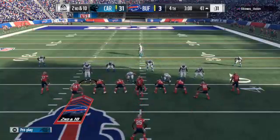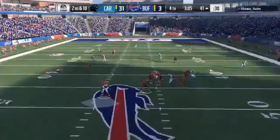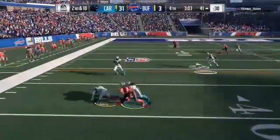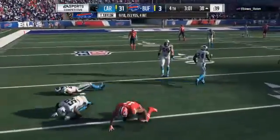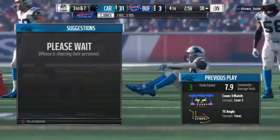Double tight, guys, double tight. Come on, let's go! Again, now it's Taylor on 2nd and 10. The left side, completion to Jones. And the stop here will come at the 38-yard line. Only 3 yards on the catch.